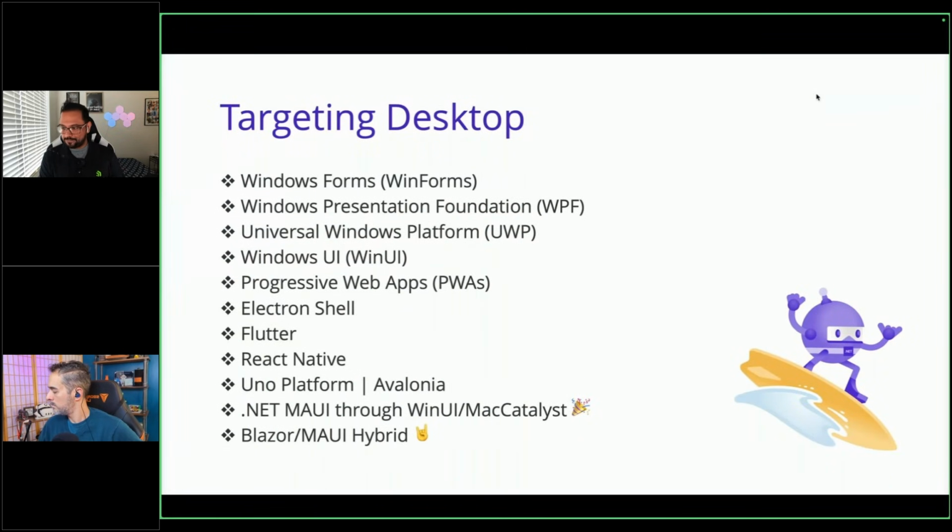If you would rather target desktop, and we get a bad rap sometimes, desktop developers, like we are old school, but again, it runs your business. So the top four are essentially straight up native Windows stacks, right? And don't let anyone tell you that WinForms or WPF is going away. They're not. They are running on the latest .NET 9, as I'll show you today. UWP, WinUI, more modern UI and UX stacks for Windows. Again, if you want to bring in web, you are more than welcome to, with a PWA, with Electron, as we'll see with Blazor and .NET MAUI Hybrid, web technologies are starting to be very welcome on desktop. And again, you've got other choices in the mix here with Flutter and React Native.